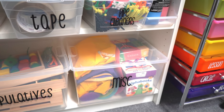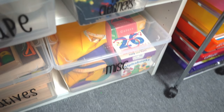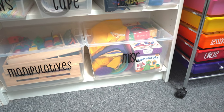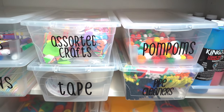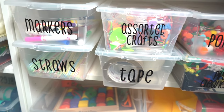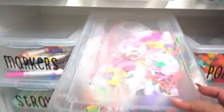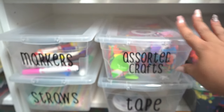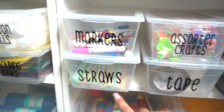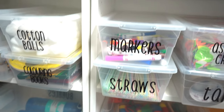Manipulatives, so I have their books in here. Just some random stuff that I couldn't find a spot for. I just put it in there, to be honest. And right here I have some pom-poms for arts and crafts, pipe cleaners, assorted crafts. They're just a bunch of random pieces. And tape. So tape, always good to have. Straws for activities and markers. So definitely need to buy more markers and sparkles.